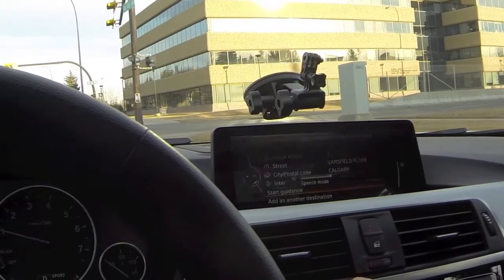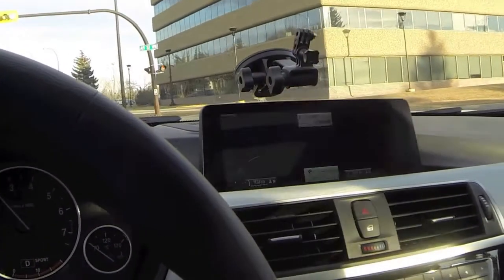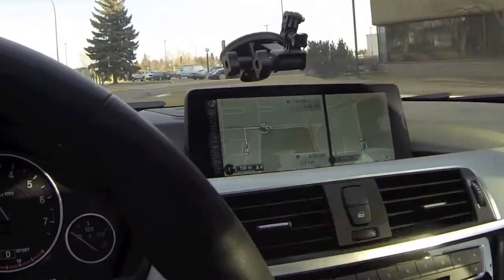It even includes up-to-date, to-the-minute traffic information. So some systems don't include that, and you wind up getting dragged right into the middle of a great big traffic jam. Not the case here with the BMW. It's going to drive you around those big clogs.